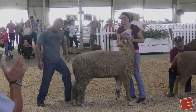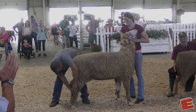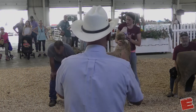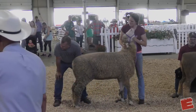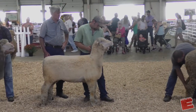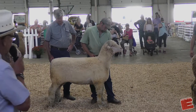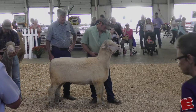Her fleece is a very even fleece, but it's not presented near as well as the two ewes in front of her. She's got some yoking, but a powerful, powerful ewe. Ewe in fourth. Again, we've got a ewe that's just got a beautiful fleece. She's very correct. She handles straight. She's starting to give up some overall length, I think, when we evaluate her compared to the ones in front of her, but a really, really strong ewe.